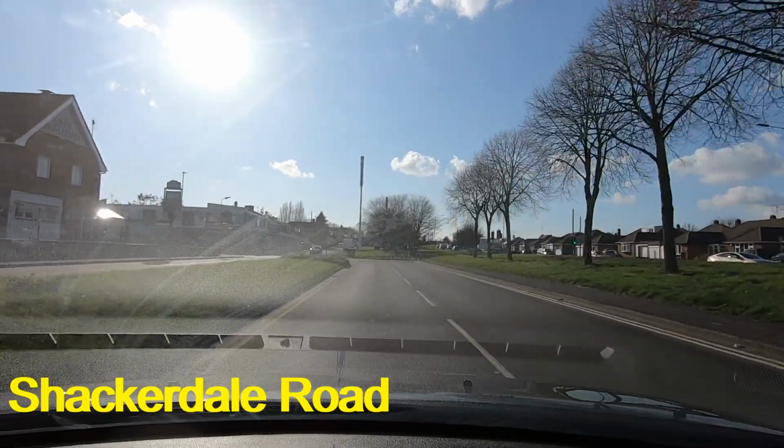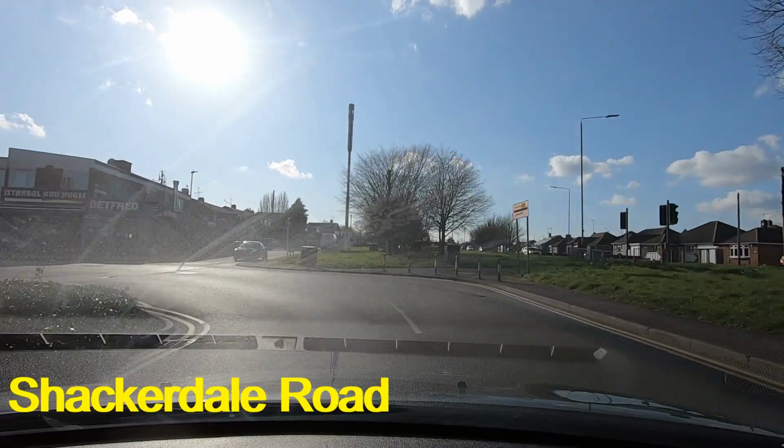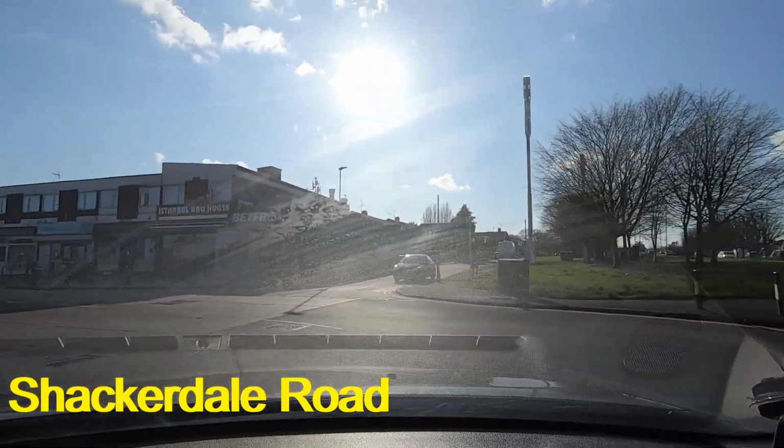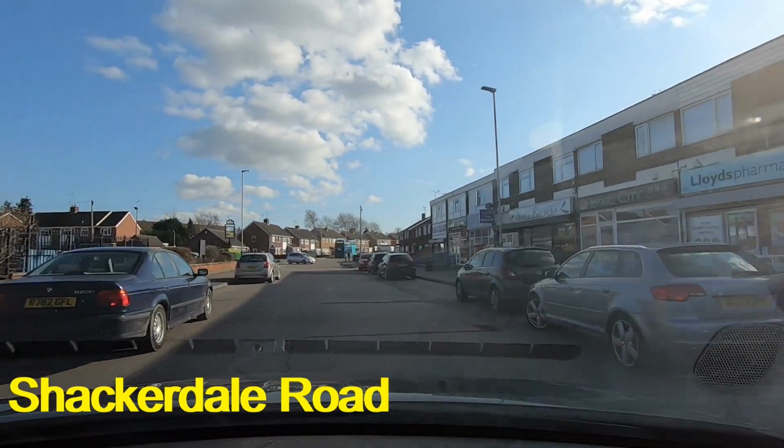This has brought us from Asquith Way onto Shackerdale Road. I'm going to come around here. We're going to go past the Aberdale pub, which is on our left now, and then we're going to turn left then.